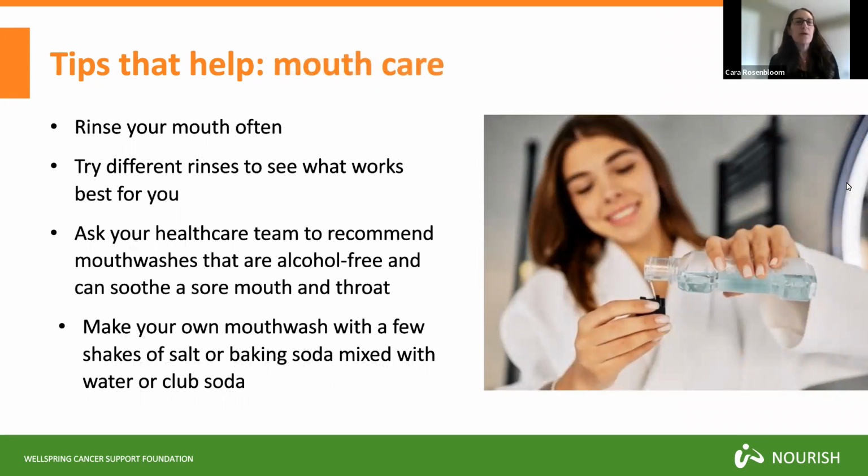Another thing that can help is rinsing your mouth often. There are different rinses that may work, but the best thing to do is ask your healthcare team to recommend mouthwashes for you. They're going to probably give you options that are alcohol-free because, as we said, alcohol can be an irritant when you have sores in your mouth, and you want to get a mouthwash that can soothe your sore mouth and sore throat. So your healthcare team will have names of specific mouthwash that are right for you, that won't interfere with any medications, and that'll be a perfect fit.